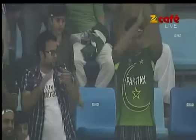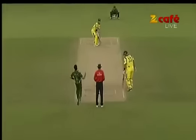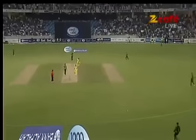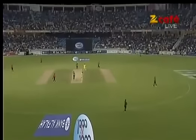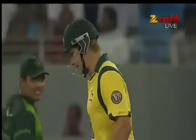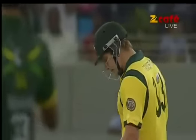been 6 tied before that. Here we go. Umar Gul bowling to Warner. There's the Yorker. Great start, because the field is set accordingly for that type of delivery. So Warner with a single, which brings the right-handed Shane Watson on strike now.